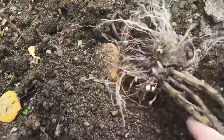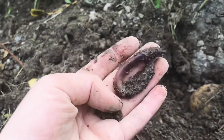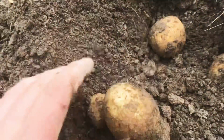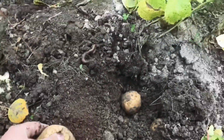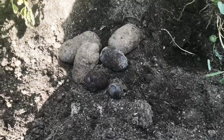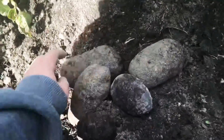So here's an example of what I mean. Pull up that. Look at what we find. Nice big worms nestled in their potato crop. These ones are German Butterballs, and it's pretty exciting. So these here are a new variety to me for growing.